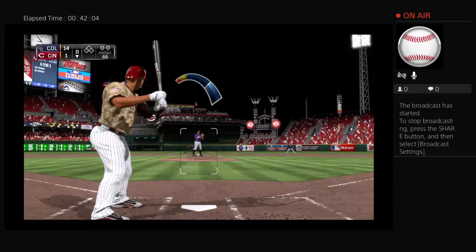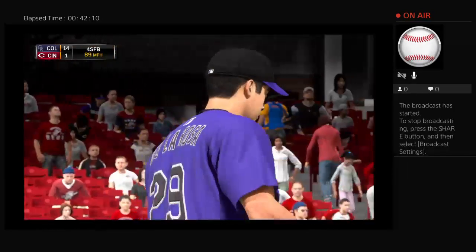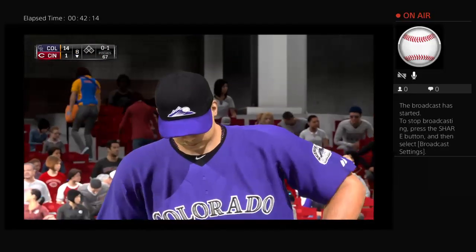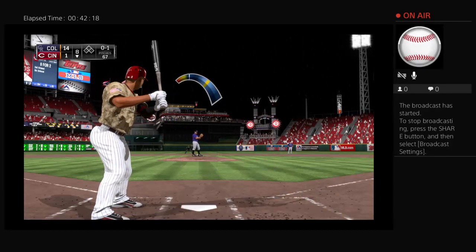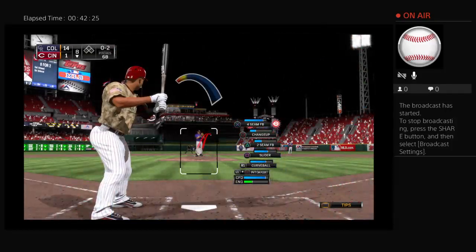No, he's been dominant all game long, and I think part of it is that he got himself a nice lead early on, and that's allowed him to not really worry about making a mistake. He's been free and easy the whole way through. That's in there, and he's deep in the hole now, 0-2.